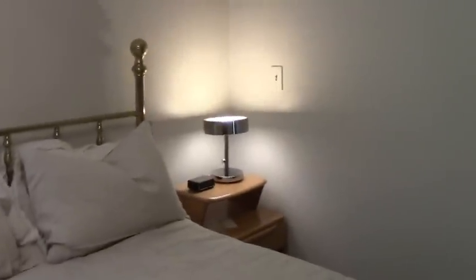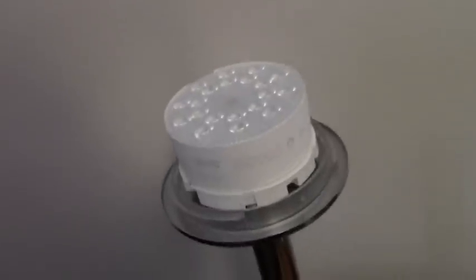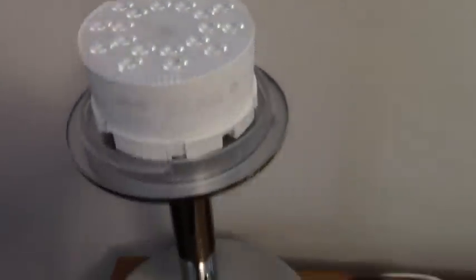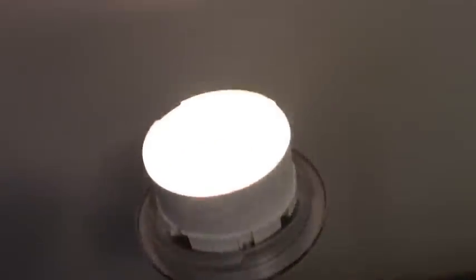There's one, that one over there. I'll show you the bulb. They just have these little shades that come off like that. This is the bulb. It's got all these LEDs here. So theoretically it should last like forever. And you turn it on here and then it's super bright. Let me turn it off. I'll put the lid back on it. But I really like them.